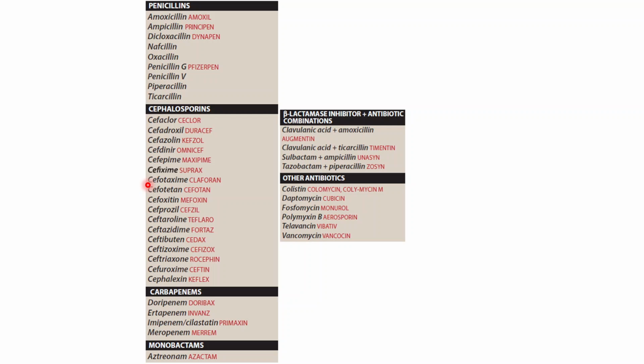and also actually the broadest spectrum available. So there is also resistance for the cephalosporins, the same mechanism as for the penicillins. Most cephalosporins are administered intravenously or intramuscularly, and that limits the usage at home, so they can only be used at the hospital.